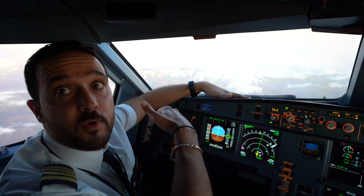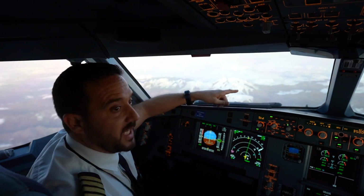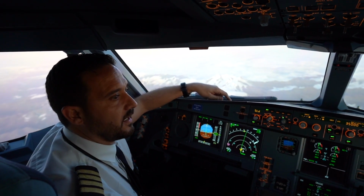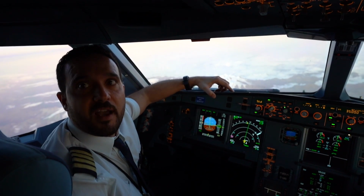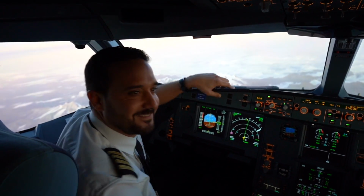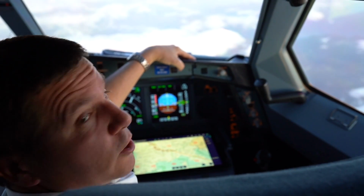We're just entering Italy. We are overflying the Alps. We are entering the Milan airspace. And we just passed behind the Mont Blanc. We left the Mont Blanc on our right-hand side. Out the window we can see the Mont Blanc, which is actually the north face of Mont Blanc.